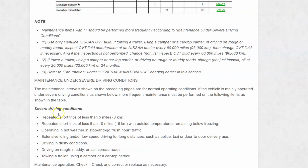Then you go down into the severe driving conditions. So basically, for example, if you're in New England, we could have 90 degrees in the summertime, maybe 20 below in the wintertime. So I consider that severe conditions. You get temperature change, condensation building up in the oil. Under the severe driving conditions are repeated short trips of less than 5 miles, repeated short trips of less than 10 miles when outside temperatures remain below freezing, and operating in hot weather. So if you live in Arizona, you would want to change the transmission fluid every 20,000 miles also, because that's considered severe conditions. Excessive idling, low speed driving on long distances.